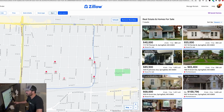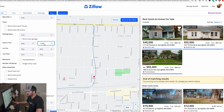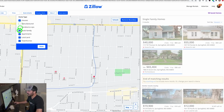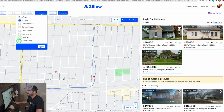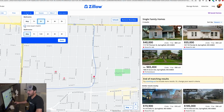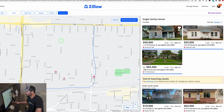Well, let me do one more filter. I'm going to go over here and click under 1,000 feet. So we don't look at anything over 1,000 feet. And then let's go ahead and accept that. That got rid of a couple things. And then I'm going to go to home type, make sure we're just looking at houses and not anything else. And then under beds and baths, I'm going to click 2-bedroom, but I'm going to click use exact match. That way I don't look at 3 bedrooms, or I guess 1 bedrooms, but just 2 bedrooms, then click done.